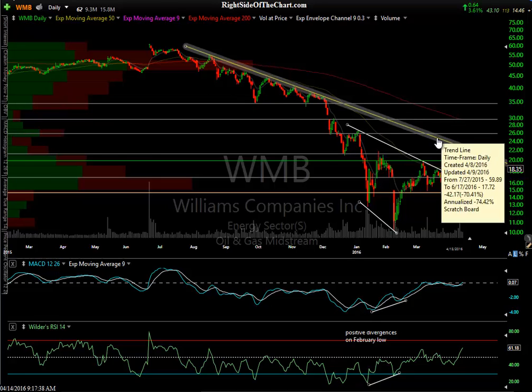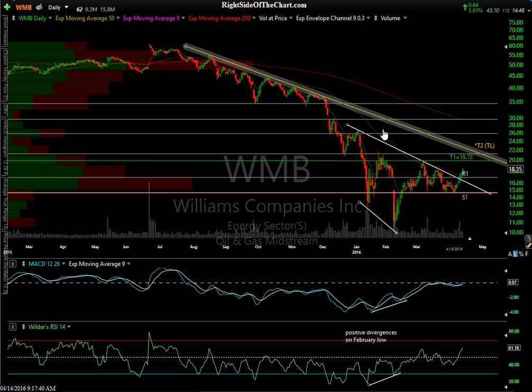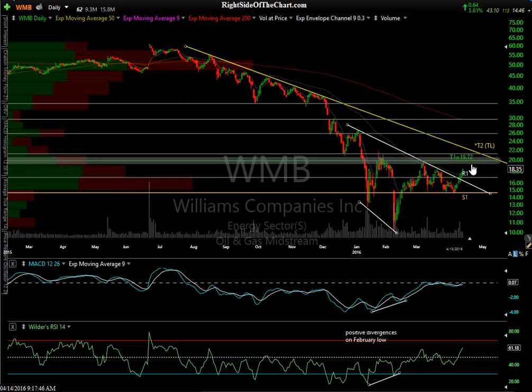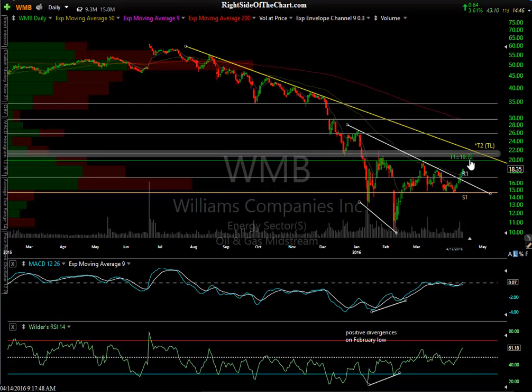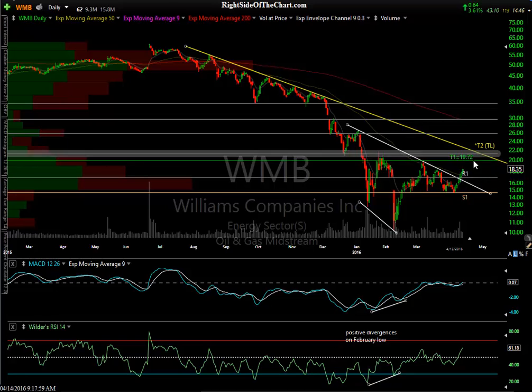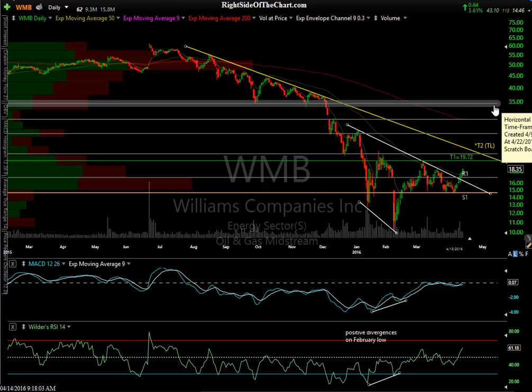There's a second potential target, this downtrend line, and that would be, if and when we get there, a pretty bullish event. Now, I expect a reaction. My guess on this one is we take out T1, come up to that T2 level. You can also see some horizontal resistance and maybe base for a little bit for the stock to build the energy to make a sustained breakout of this T2 level.